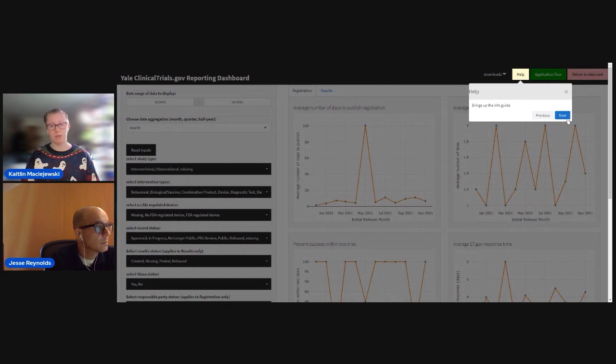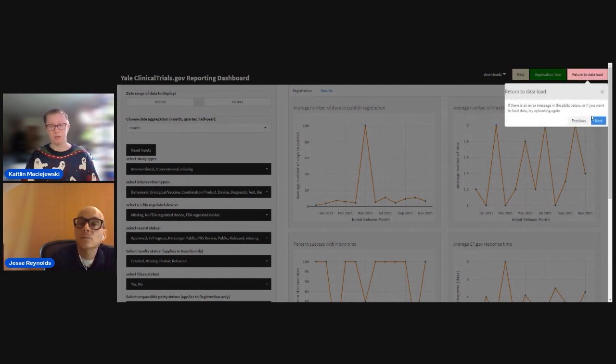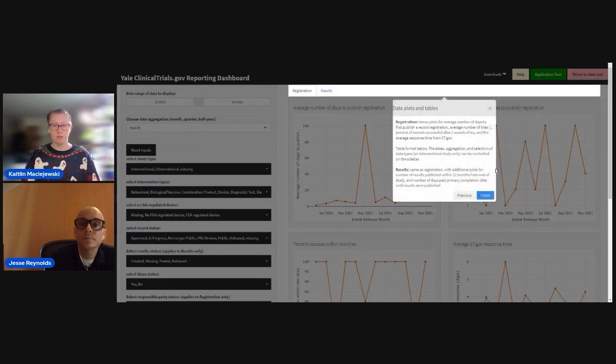Help will bring back up the info guide. The application tour will start the tour again. And if you need to change the data that's loaded, you can return to the data load with this button. So the data plots and tables that are shared include those used for registration and results. So registration shows plots for average numbers of days to first publish a record registration, average numbers of tries, the % of records successful after 2 rounds of tries, and the average response time from ClinicalTrials.gov. And it also has the table format below, and these tables are what show up in the PDF report.